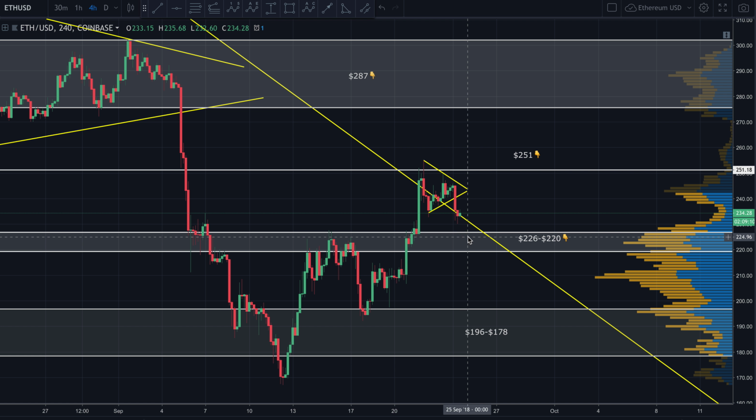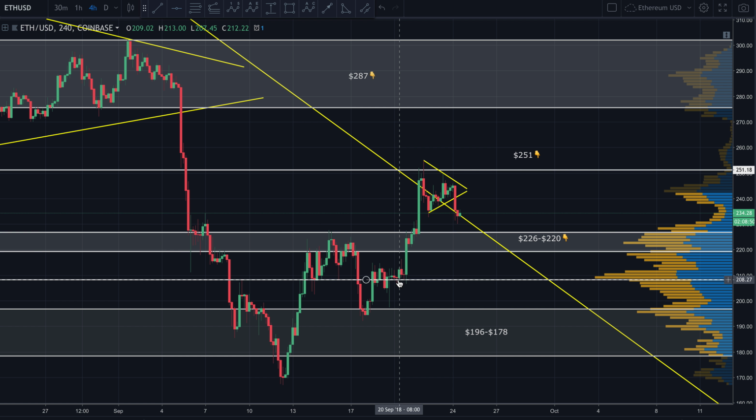If price can find some support there, which I think it will certainly initially, and just consolidates, I don't mind that at all. In my opinion, that wouldn't necessarily be the worst thing in the world: to break back down, consolidate in this zone, and get ready for the next run. However, if we do break below 220, I think it'll possibly be a very quick fall to, at bare minimum, at least this zone right here.